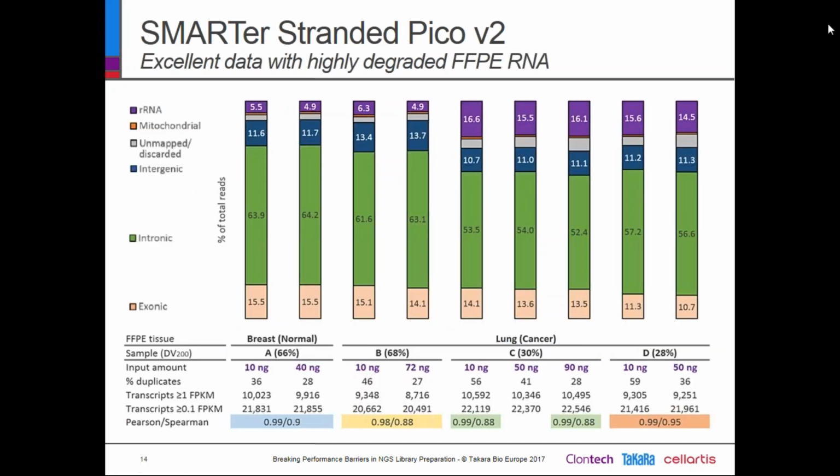In terms of sequencing, here is what we obtained. So we can see that for each sample, we took a small amount, 10 nanogram, or a high amount, 40, 72, 50, it depends on the sample. And all the experiments were done in duplicate, and it's very interesting to see that the number of transcripts identified is quite reproducible between the duplicates and also between the different input amounts.